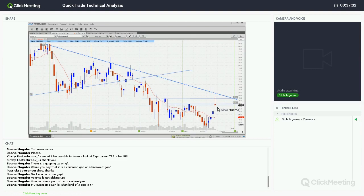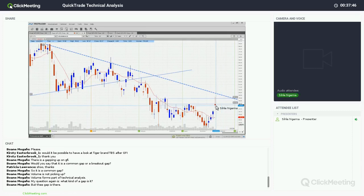Buani, this is a... I don't know. I'm not a gap trader, first of all, and the second thing is that this gap could be anything. To be quite honest, it could be something to do with the software that the guys are using at ProTrader. I would have to confirm this with other platforms, maybe Bloomberg, Reuters, to see if I can see that same gap. Even if I do see that same gap, it is not a proper breakout for me.